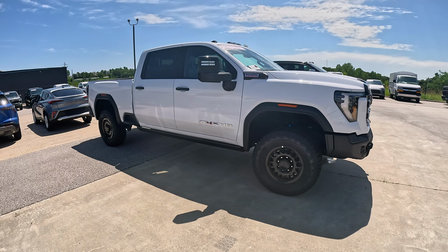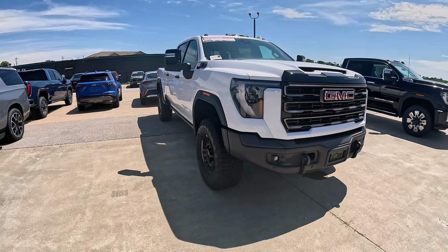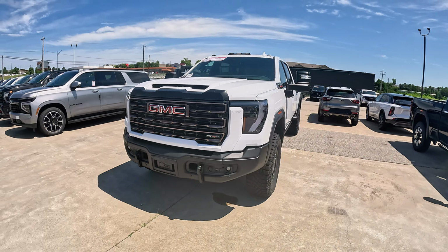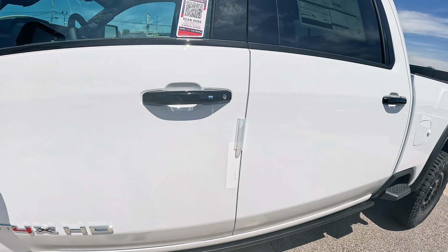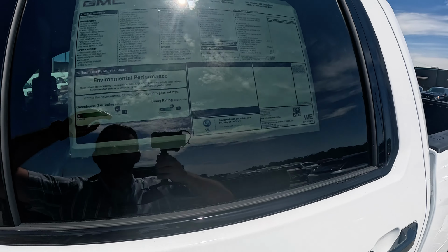But people are probably buying this truck to cruise around in, maybe tow every once in a while. Really, you're probably buying this truck so you can be the biggest and baddest on the road. At least that's why I would buy this truck. Let's take a look inside. Black door handles. Oh yeah, let's take a look at this sticker here.